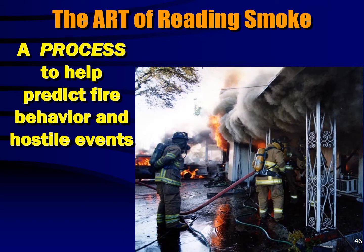Using the art of reading smoke, we start a process to help predict the fire behavior and hostile fire events. Now, let's look at this picture really quick. You have guys that are making entry right now at that front door. And what did I say earlier about smoke igniting outside of the structure? Let's take a look further at this smoke that's actually coming out of this structure.